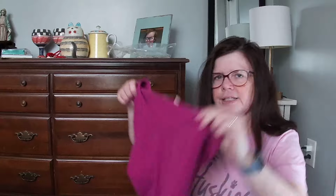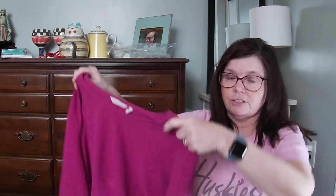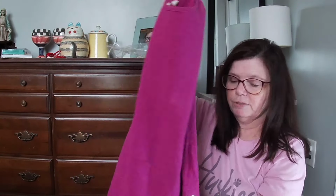This is linen Soft Surroundings. So not only is it linen, but it is size 2X. So as I've said before, I am throttling back on Soft Surroundings. However, because of the size and the fabric content on this, I thought that this was definitely worth picking up.